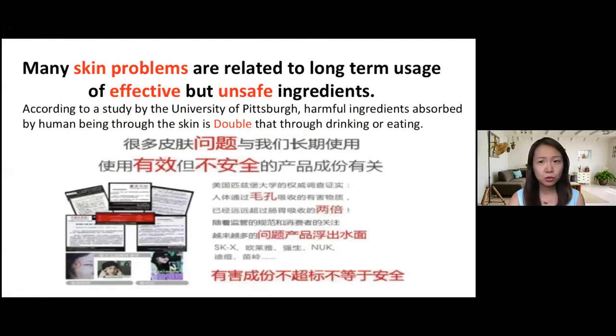But how do we choose the right kind of mask? Okay, I do not know whether you have read, but once in a while we will see reports about certain masks from certain countries or wherever have been found to contain harmful ingredients. Can you imagine? Yeah, it is because this kind of product is not so regulated. It's not like medicine. So there are some unscrupulous manufacturers that sometimes would just put in some ingredients that would let you look radiant and bright temporarily, but they don't really solve your skin problem.